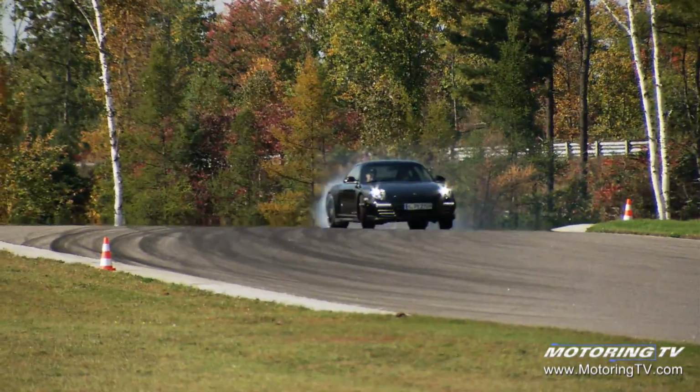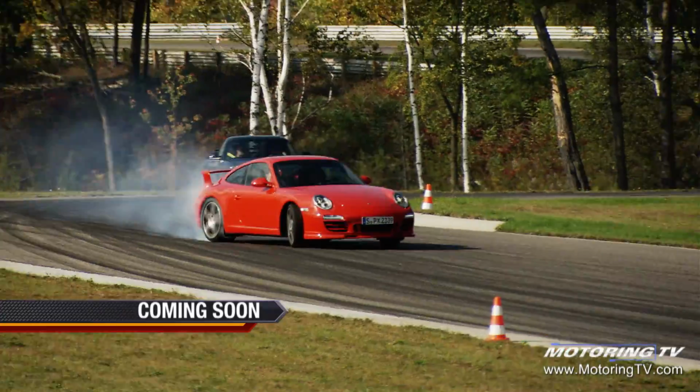Through these 13 days, we're putting about 500 people through this event. So it's really a brilliant opportunity for us to really show what Porsche's all about.